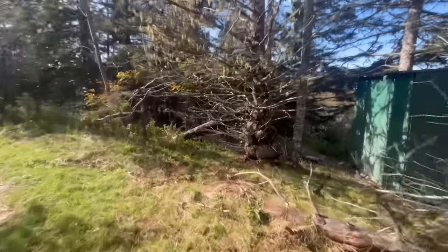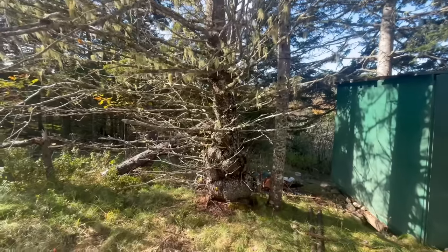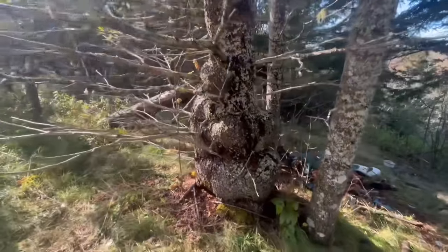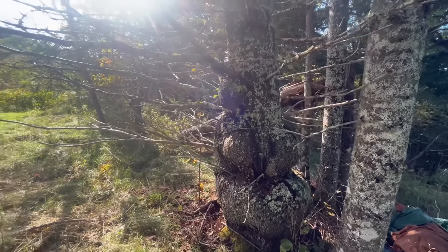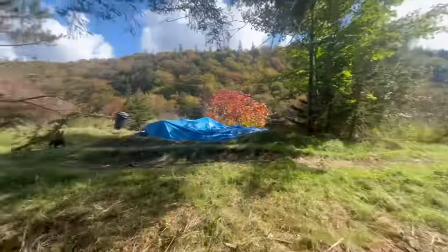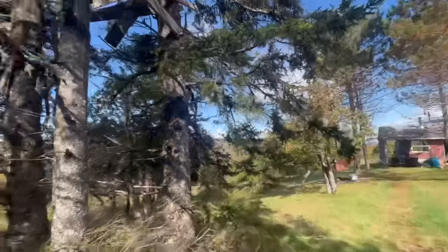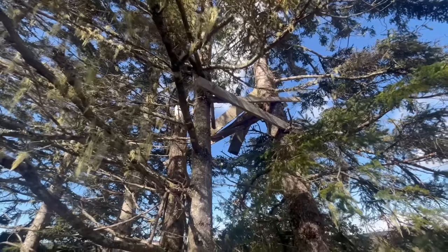You can see on this tree here, I don't remember what they're called. Burls, maybe? I know it's in an expensive wood. So it's very cool. I've seen a few of them. Also, I've never panned up in this area before, but there is a hunting blind right there, an old one. Very cool.